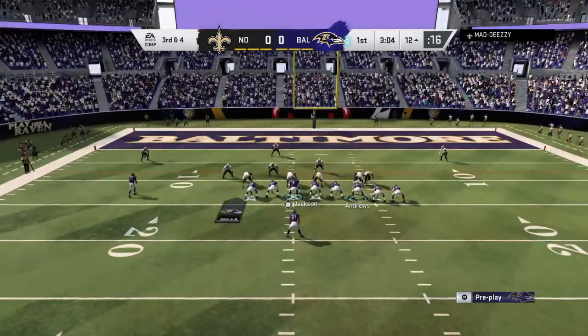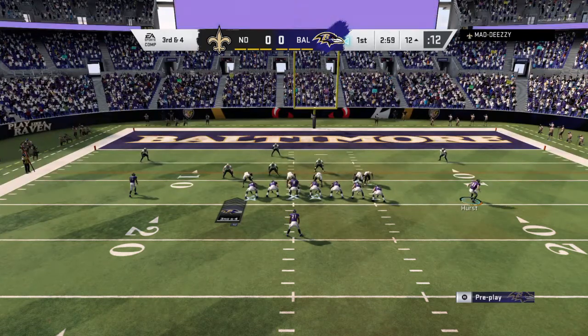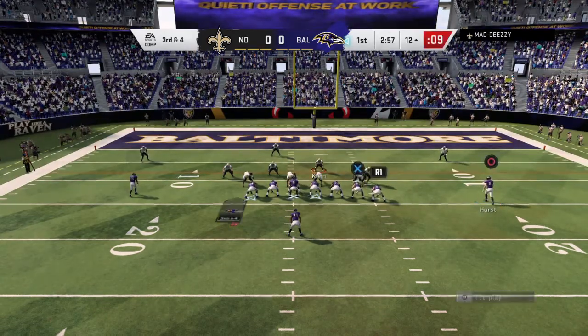Oh, yeah. And here we go again. Here we go again. Go, go. Move, move.